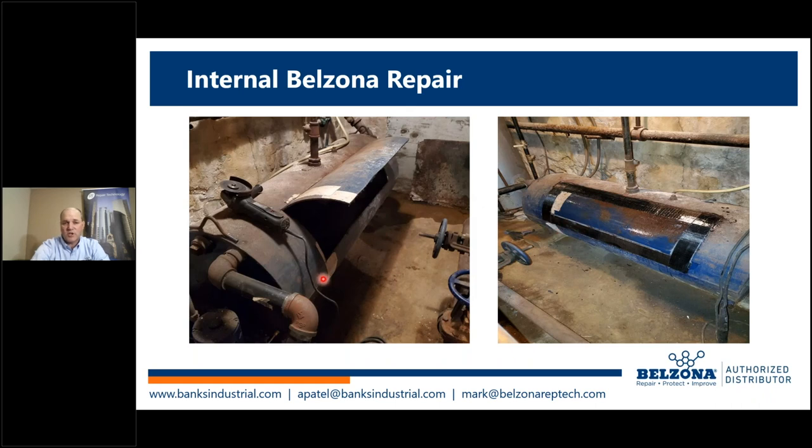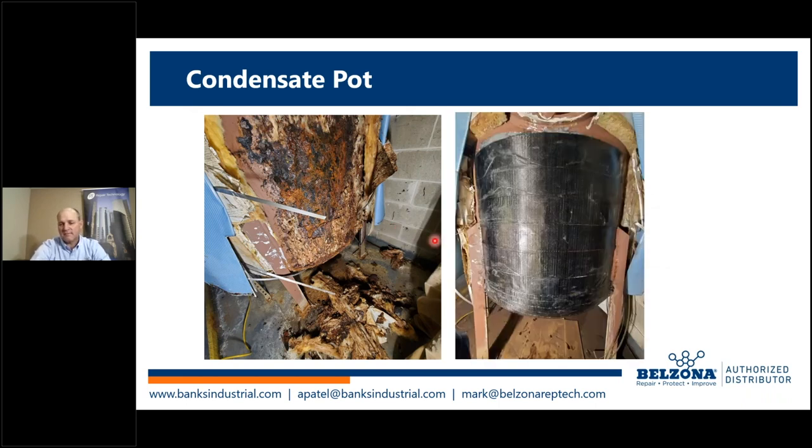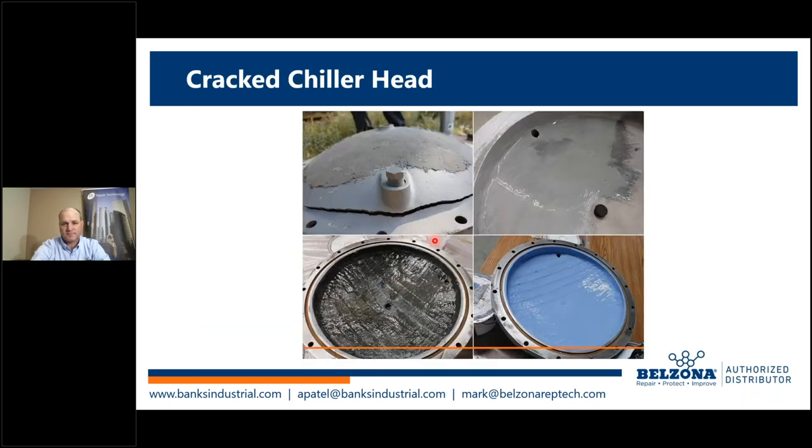In this case, we used our wrap system internally to line this, to make a new floor for it, and then we coated the interior of it. And then we put the opening back on, and to avoid welding, we just used the same carbon fiber system to put that patch back on, and that's up and running. Another condensate tank, another example of CUI. As you can see here, this metal jacketing from the outside, no problem. All of a sudden, stuff's come out the bottom. You take your insulation off, not good. Once again, simple solution for us.